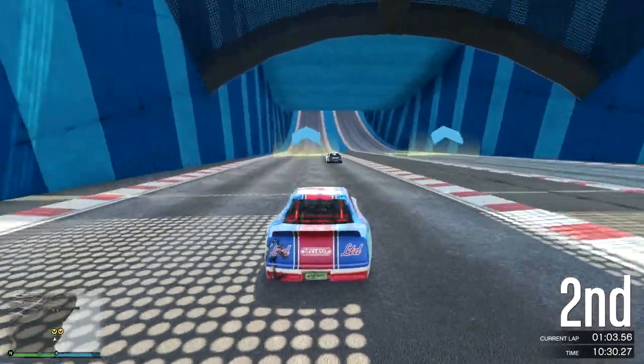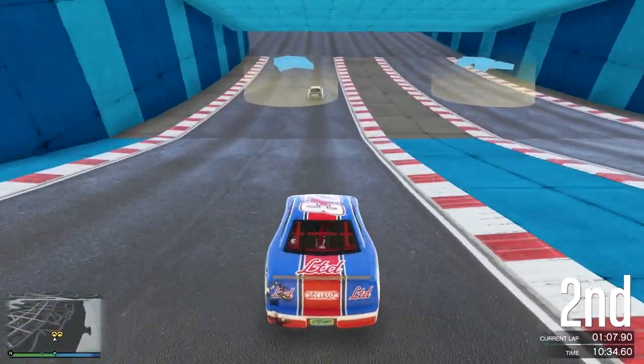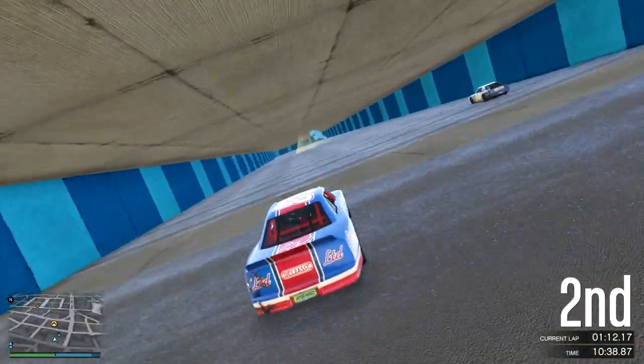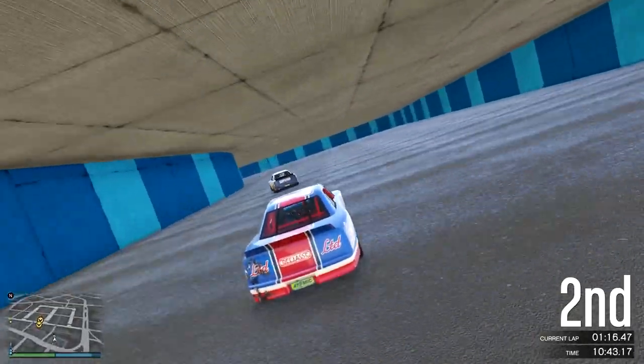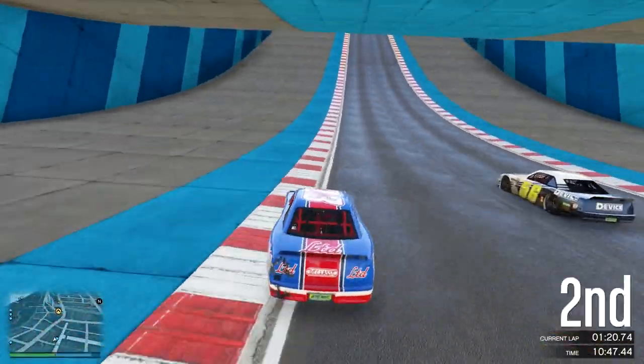What's the best approach to take on this guy? I'm closing a little bit fast here. Take it to the inside a little bit. If he comes down, he does. All right, we got enough for him. That's all that matters.